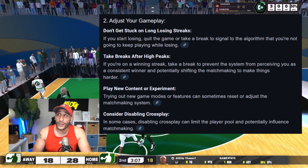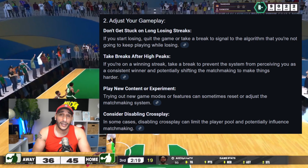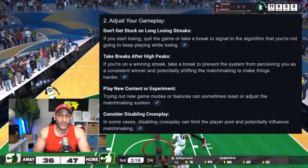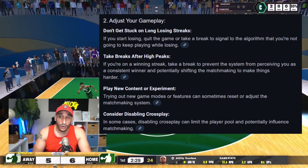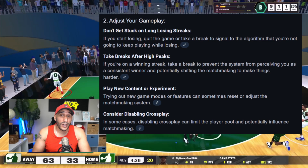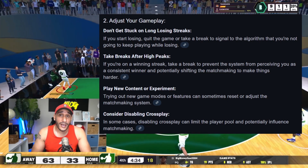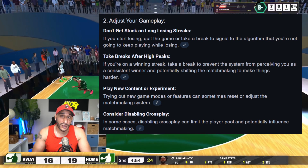If you start losing, quit the game or take a break to signal to the algorithm that you're not going to keep playing while losing, because the algorithm mainly monitors when you guys consider disengaging. The whole reasoning behind EOMM is to keep you guys engaged, so 2K is really interested in when you guys disengage and all of the factors that led to you disengaging or logging off from 2K.